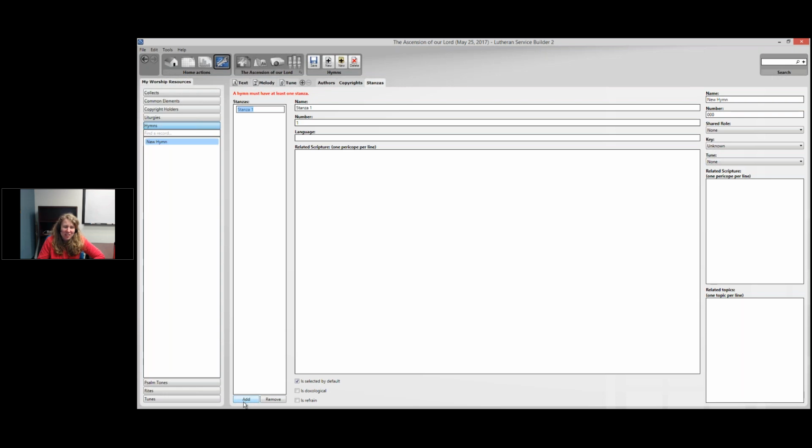So to do that, all you need to do is click this add button here. I'm just going to add in 5 stanzas. If your stanzas had particular names, you could add those in. If they had different numbering system, you could do that as well. Like if you were adding additional stanza, you can do that.